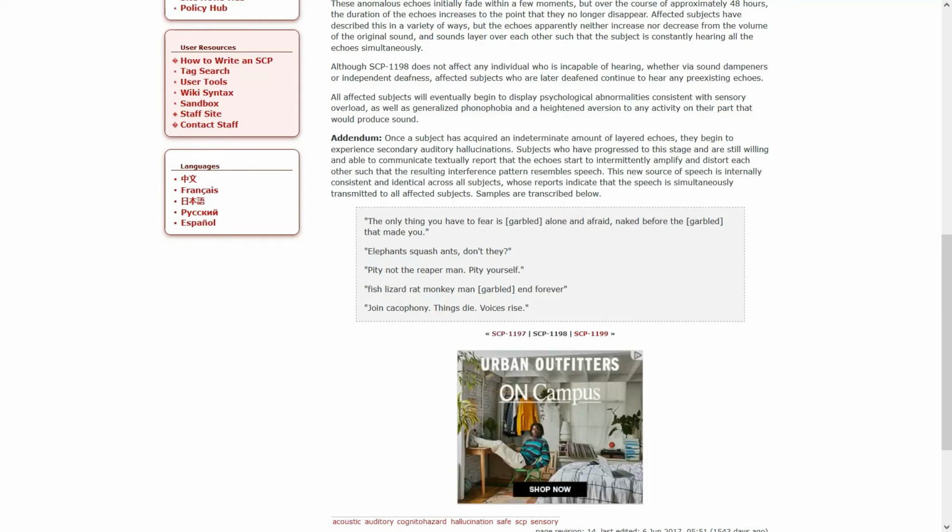All affected subjects will eventually begin to display psychological abnormalities consistent with sensory overload, as well as generalized phonophobia and a heightened aversion to any activity on their part that would produce sound.